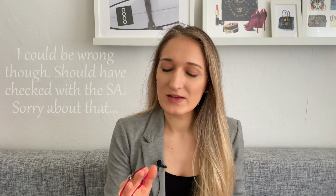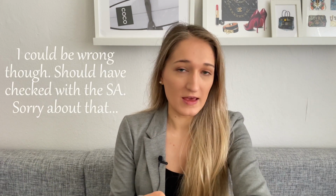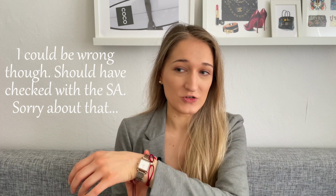One thing I do want to mention, although I didn't specifically ask about it, is that I don't think you can exchange the cords. Obviously, as most of you will know, on the Cartier Trinity bracelet you can go into the boutique as many times as you want and just have them replace the cord in a different color, for example. I don't think that's an option with this bracelet, but I specifically went for red because I really love the red color.